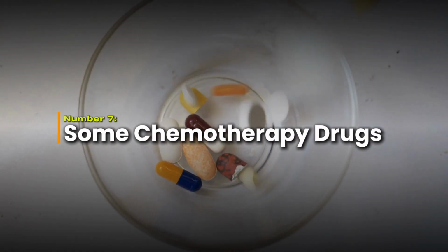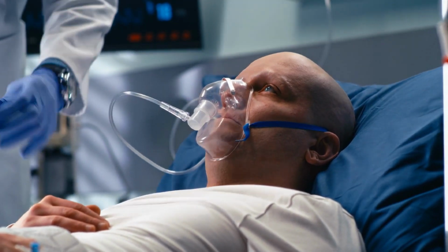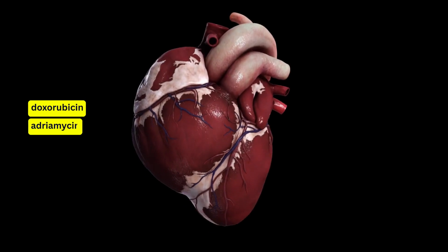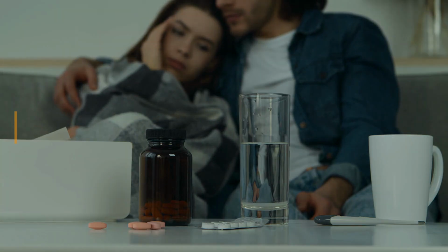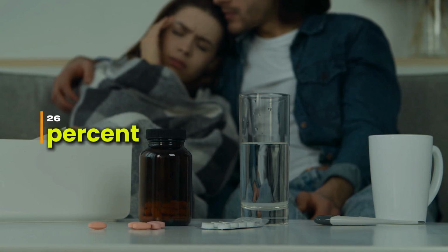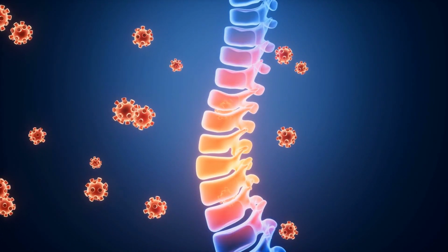Number 7. Some chemotherapy drugs. Chemotherapy drugs are crucial for treating cancer, but some can seriously affect the heart. Drugs like doxorubicin, adriamycin, and fluorouracil can damage heart cells and may lead to heart failure. Studies show that up to 26% of patients on doxorubicin develop heart failure, especially when used in high doses or for long periods. These drugs produce free radicals that cause inflammation and scarring in the heart.